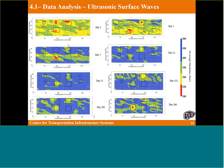We can also see that USW showed promising results in detecting the lower values of modulus during the earlier days. As we could see, we see them throughout the fresh concrete, and then as the concrete hardens, we can see these modulus values getting higher.